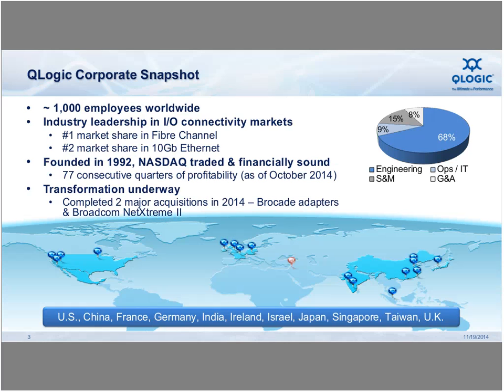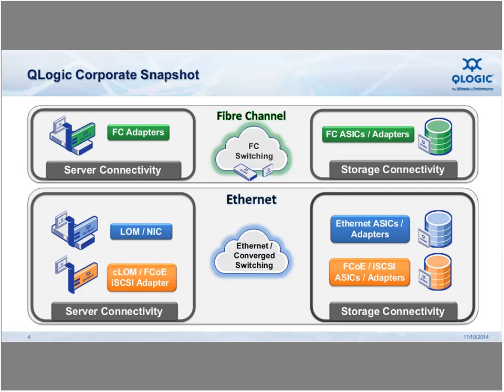So as you can see, we're still very much an engineering-centric company, about 1,000 employees worldwide, and of course we're number one in fiber channel, long history there. But recently we've gained the number 2 position in Ethernet, so we're pretty happy about that, and that's largely due to the efforts here at QLogic and a couple of acquisitions that occurred earlier this year. Namely, we bought Brocade's adapter business, and we also bought Broadcom's NetExtreme 2 Ethernet adapter business. So those two things together really have helped put us over the top and put us in a really good position in the Ethernet market, and we want to tell you more about that as we get going here.